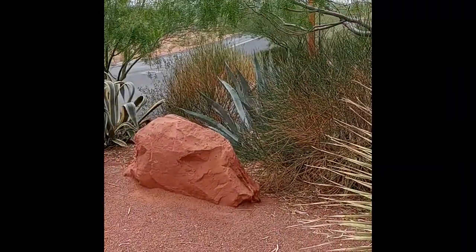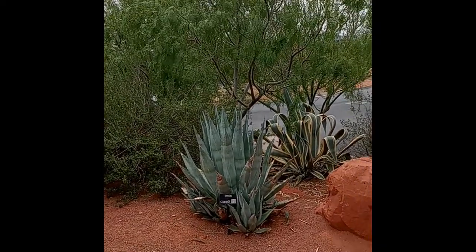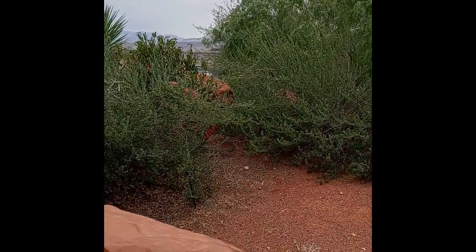St. George averages 300 sun-filled days and only 8 inches of rain per year. Talk about a great desert climate.